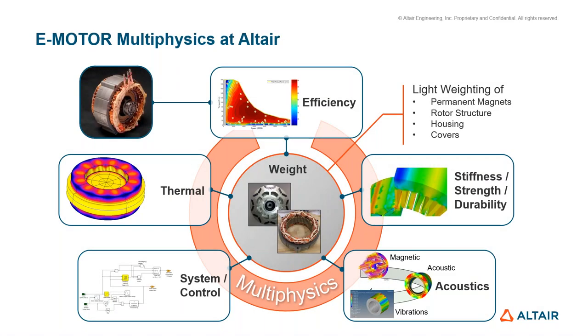So look at this slide. This connects very much to the slides I've shown before. When working with e-motor design, we are confronted with a lot of different physics. Traditionally, these physics have been treated separately, in a siloed way, often by different departments, maybe even sitting at different locations. And what we want to do is to say, okay, we need to make it possible to do this in a more efficient and synchronized way.